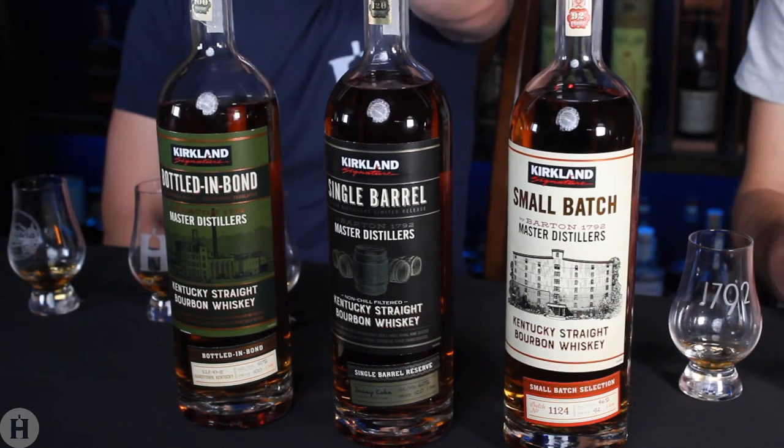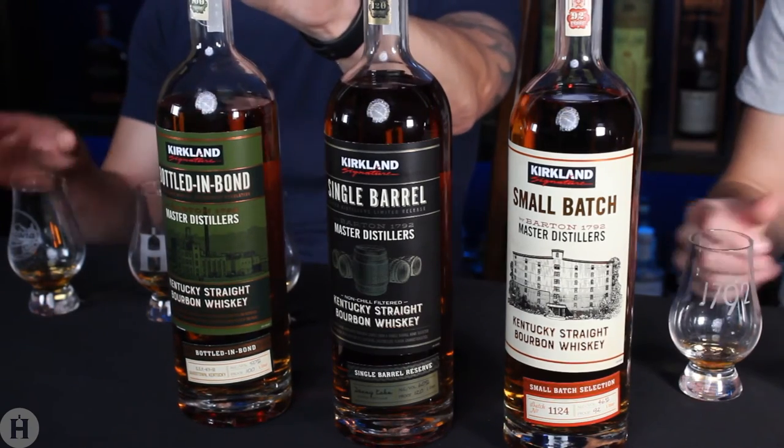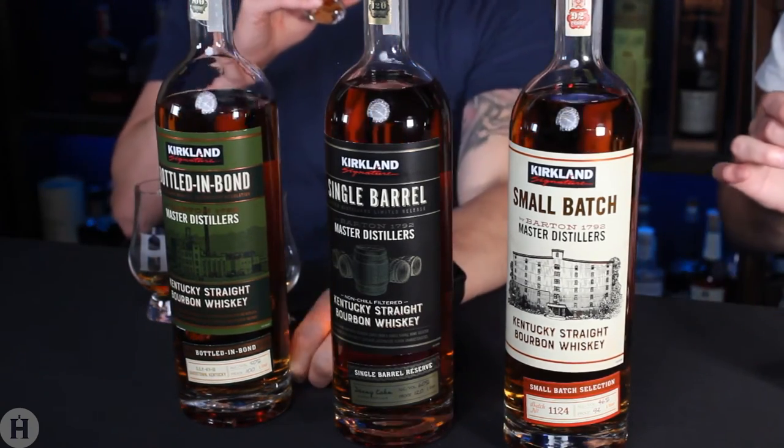So obviously, we all know the rules of bottled in bond. It has to be aged at least 4 years from a single distilling season, in a federally bonded warehouse. So we know this is at least 4 years old, and after that, I don't know. It has to be 100 proof as well. Right. So let's just get into it. Let's give it a shot. Let's see what we got here.